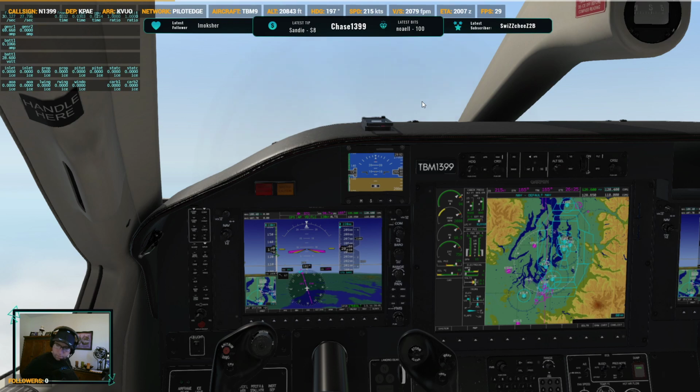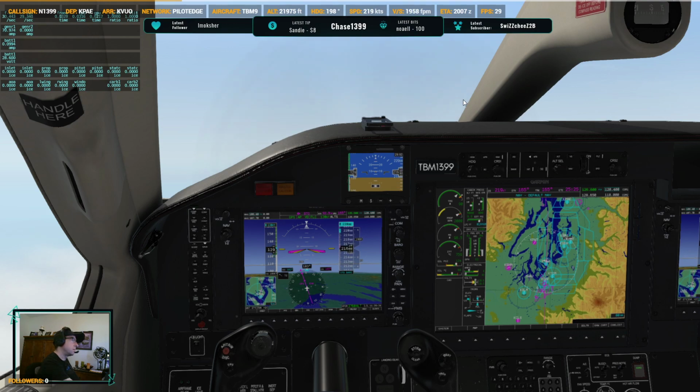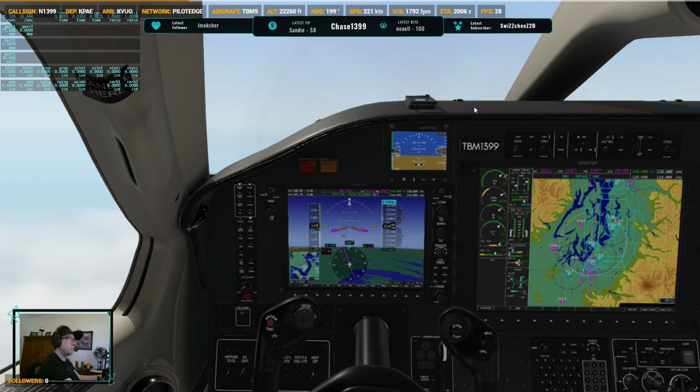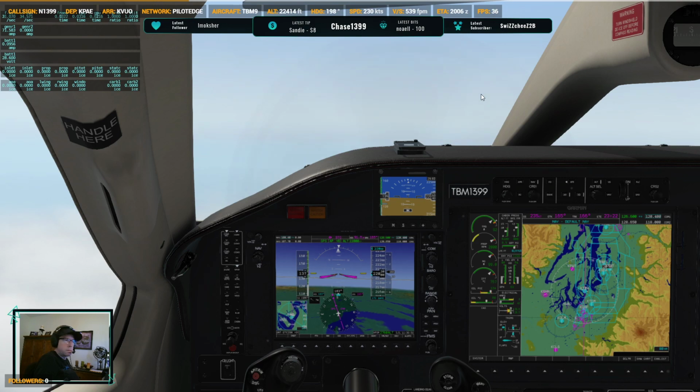Alright, so this one. King at 3 for Quebec, turn left heading 190. King at 3 for Quebec, 6 miles from Jukba, maintain 3,000. 1,000 feet to go. Starburst on the localizer, clear ILS runway 16 right approach. King at 1 Kilo Alpha, fly heading 340. Alright. Compass 645, clear direct 40.